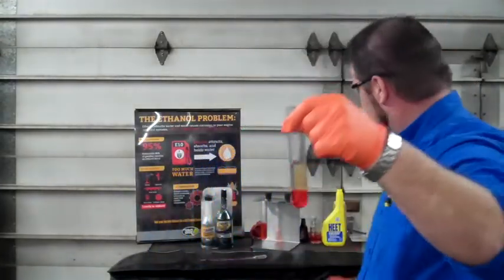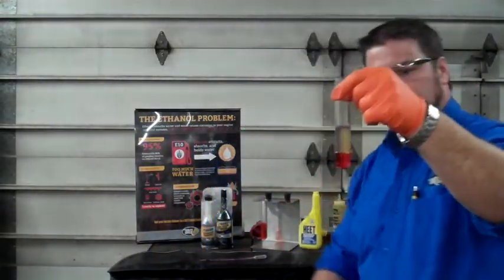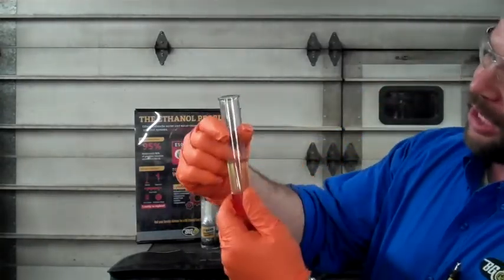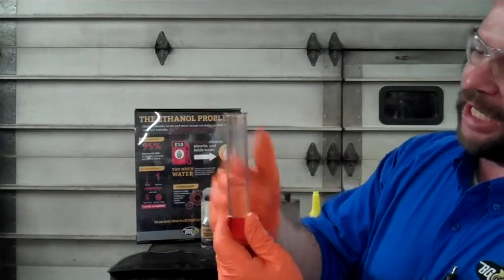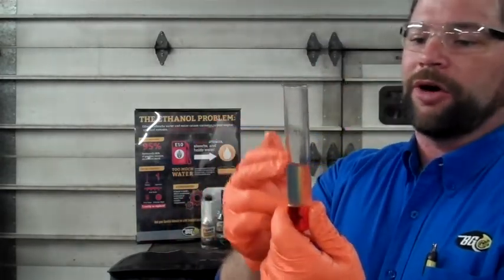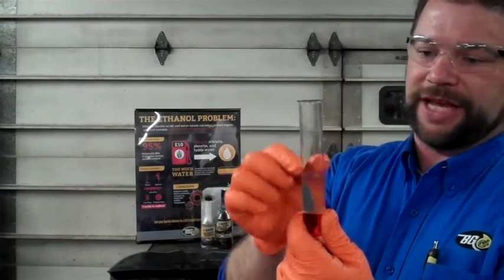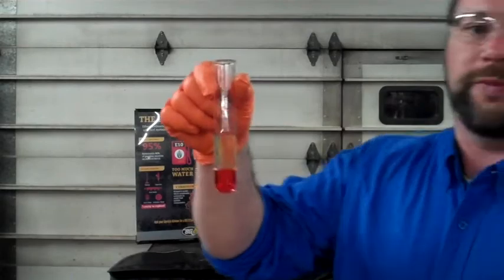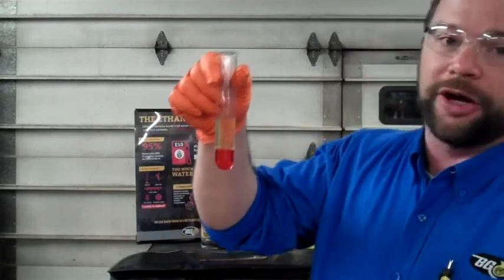We'll talk about that in a moment here. But what I want to show you here is test tube A, going back to the heat. See a couple of things going on. Again, we still got a lot of water droplets hanging out on the side of that test tube. If that's our gas tank inside of our vehicle, all that water is hanging out on the side of that gas tank now. We also have layers here. We've all heard phase separation. Some of us have never seen phase separation. For those of you that haven't, you are today.